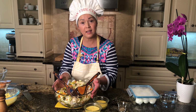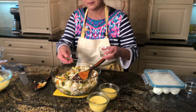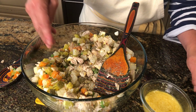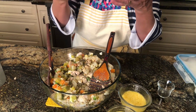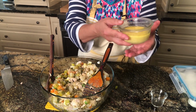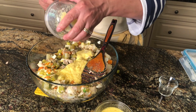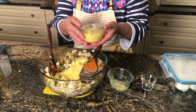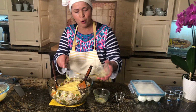One last thing we're going to add is a little bit of pepper to my salad. I like to add pretty good pepper to the potato salad with all the ingredients. And I mixed it nice, and now I'm going to add the 1.5 cups of homemade mayonnaise. And I'm going to put it all because it will be needed. It's not that much if you think about it for the whole container.